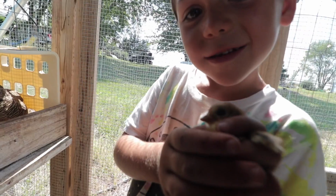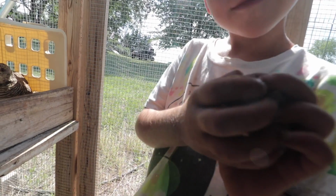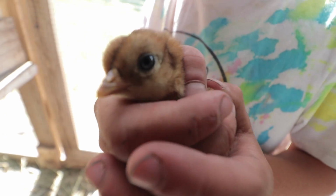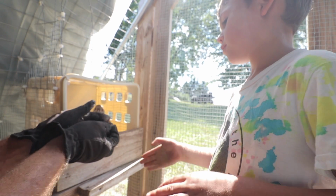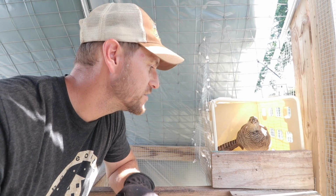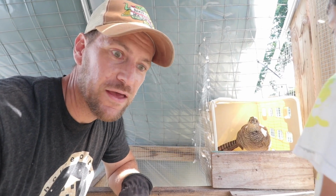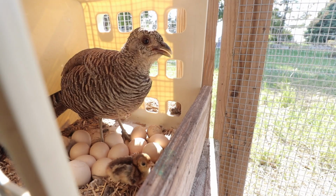Little baby pheasant, huh? Pretty cute. Let's give it back to Mama. Let Mama raise it. Don't peck your baby. We've got one that's hatched, one that's pipping, and 14 other eggs beyond that. Let's see what Ember can produce.